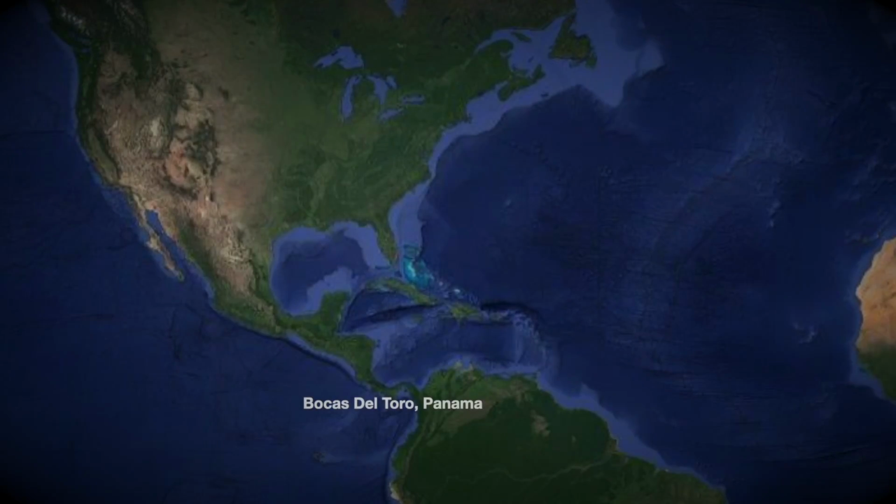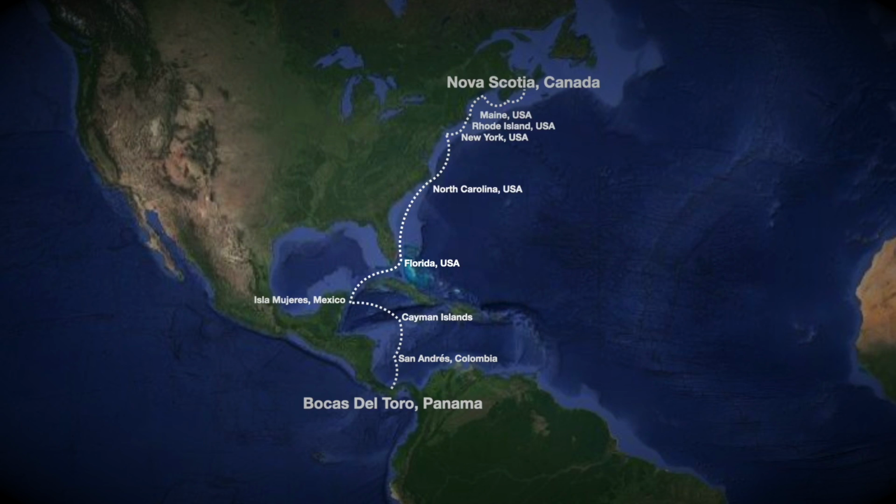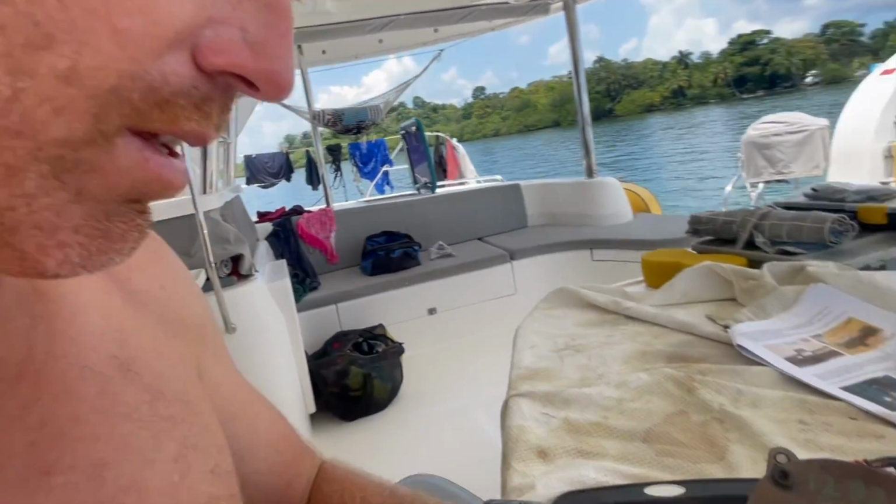It's nearly hurricane season, and we've decided to sail all the way to Nova Scotia, Canada for the summer. This trip will involve lots of sailing, about 2,600 nautical miles as we hop, skip and jump our way there. So Happy Days needs to be in tip-top shape. All we need now is the seal to arrive on a barge that's on a truck, or a truck that's on a barge. There you go.